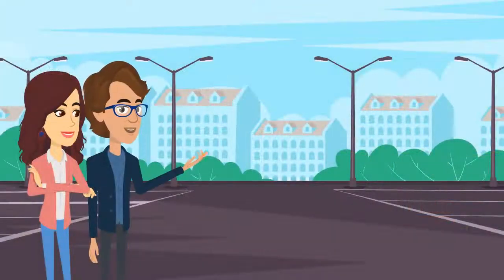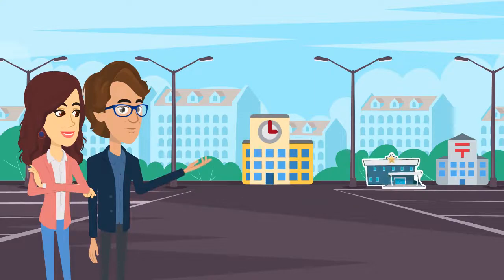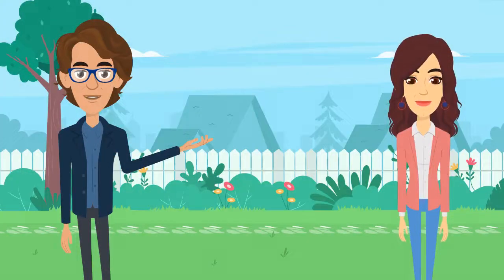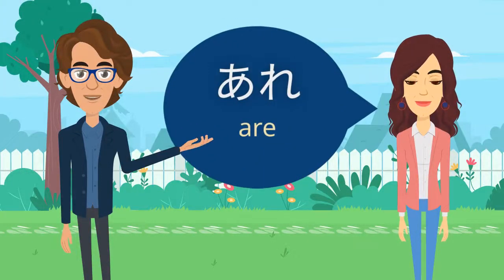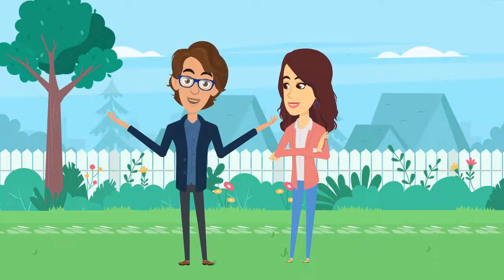In today's lesson, we learn how to explain about things that are neither close to the speaker or the listener. So, today we learn how to use あれ in our conversations. Okay then, let's check today's vocabulary and some examples.